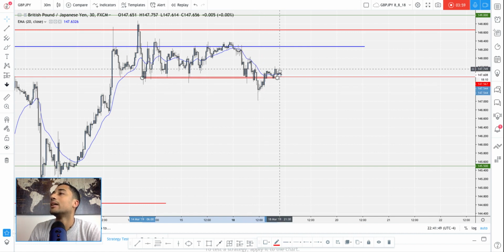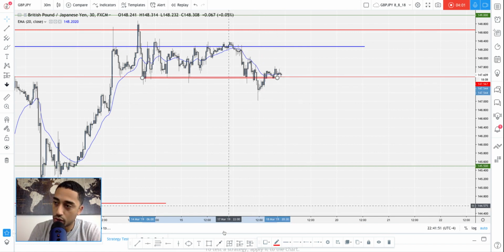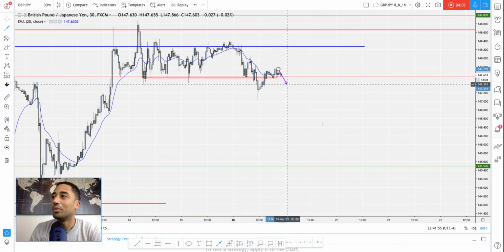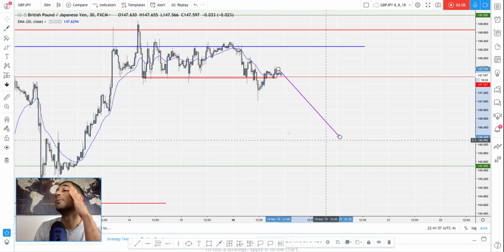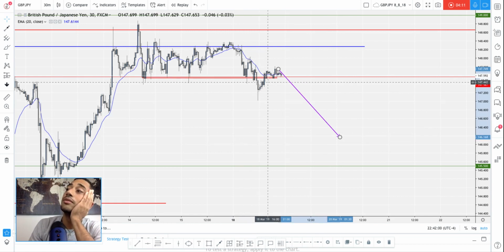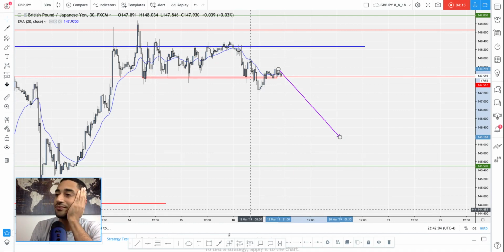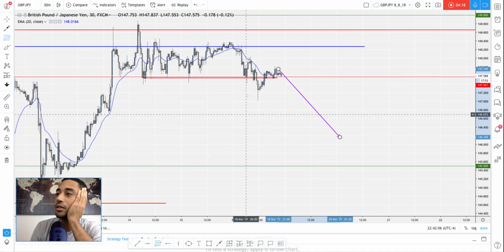Beautiful. The retest. And we will look for, and mark my words, no, I don't want to speak like that. But anyway, you may see a continuation to the downside. All right, God is good.